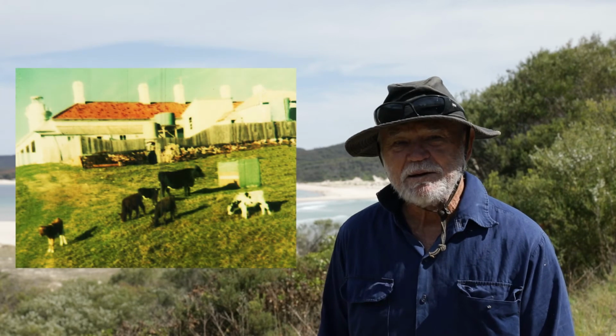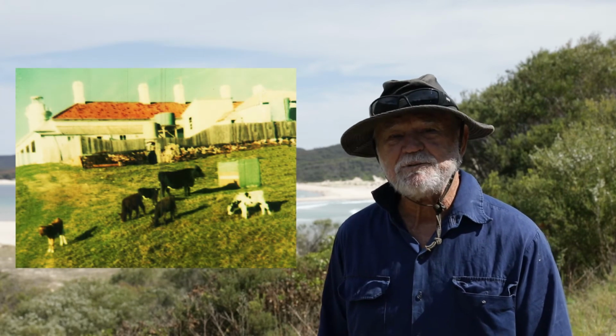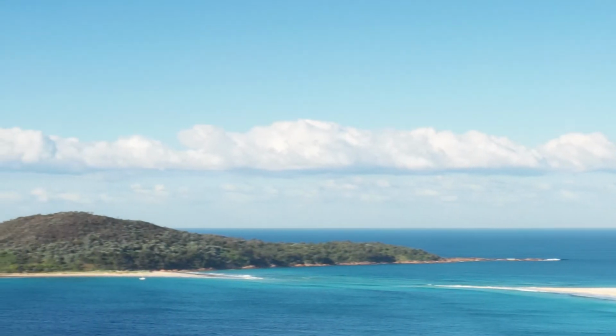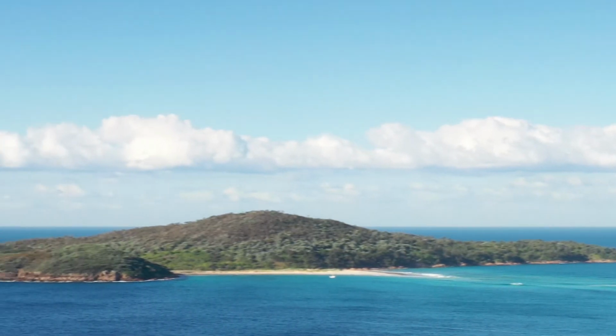Quite a unique landform, but it was very, very different in the earlier days, when cows from Anna Bay, 40 to 60, would be driven by the Blanche family along the beach, over the spit, up onto the island to graze, and it kept the island in fantastic condition. Sadly, those cows are long gone, which has made it very difficult to control the growth on the island.